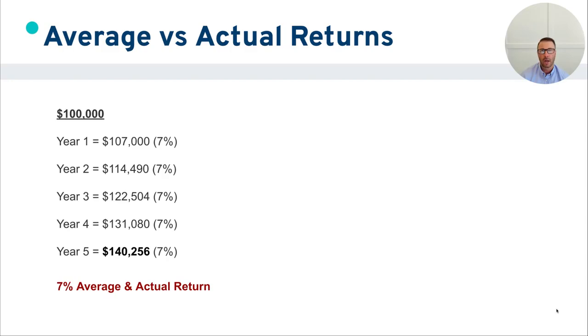So let's talk about another key benefit. What a lot of people don't understand is how indexing really works. What's the strategy behind it? Why is it a safer and more predictable route? Well, first of all, let's talk about average versus actual returns. I know a lot of people don't really see the whole picture, right? Most statements from your IRAs or 401ks or investment accounts are going to show average returns, not actual returns. So this is a huge reason why the FIA can really give you more benefits long term and more consistency as far as the growth.